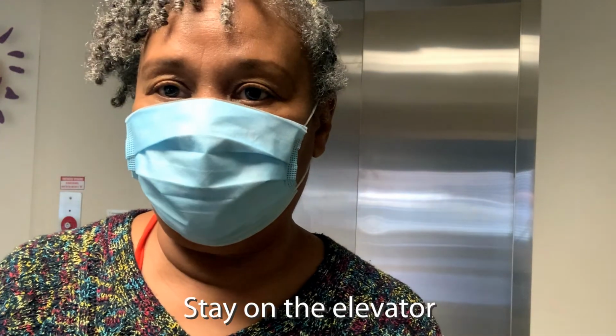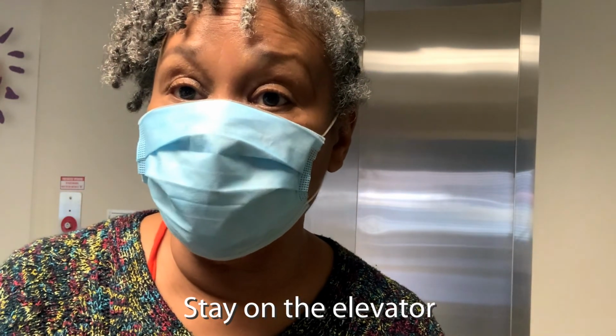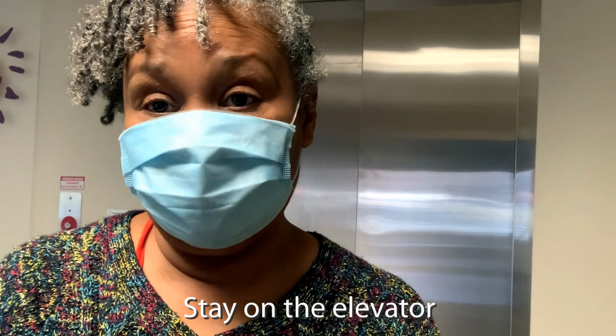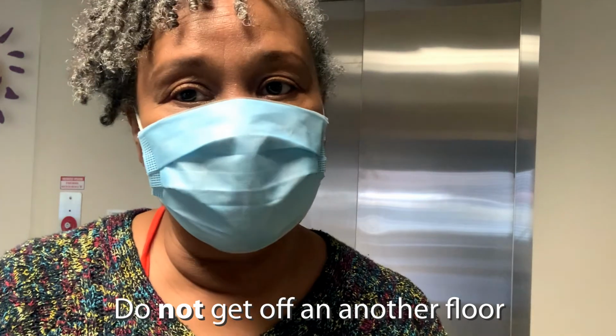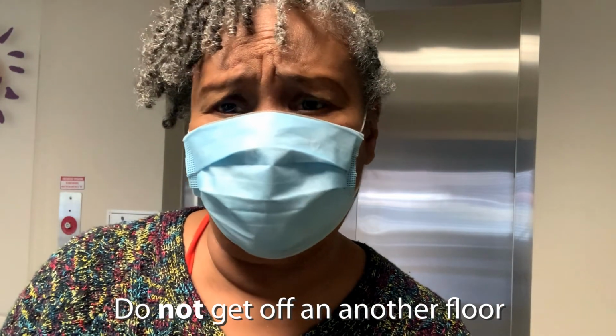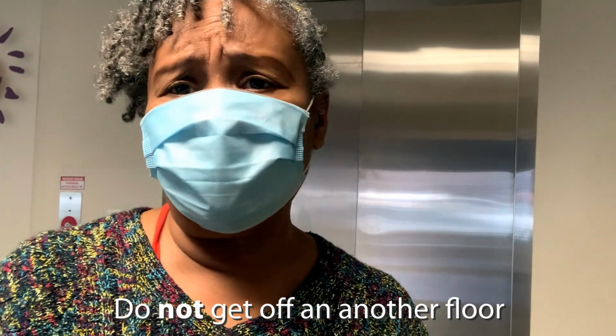What we think that you should do is you stay on the elevator because eventually you will get back to where the person is that you're missing. Don't get off on another floor because we wouldn't know where Andi is if she got off on another floor. Say we're in a building that has 12, 15 or more floors, we would not know. Stay on the elevator where you are, and then eventually you will get back to where you started.